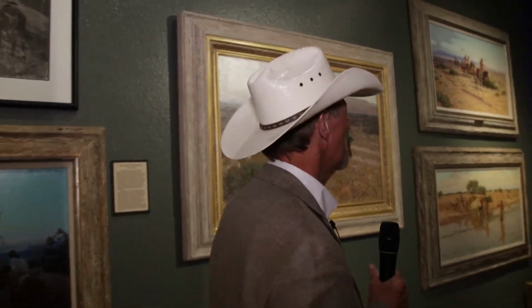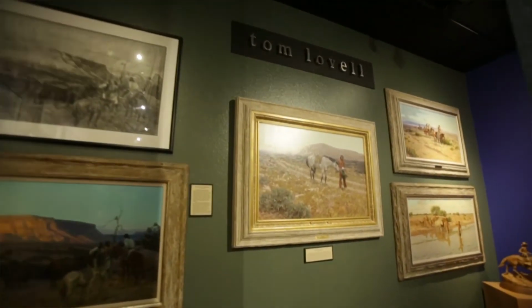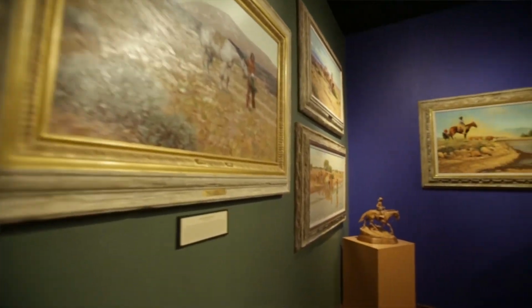As you pass through, there's more Tom Lovell, illustrating the same kinds of things that we've already spoken about with his preliminary drawings and his finished paintings. So you get some other great examples of that from him. And this actually is a large collection of Tom Lovell's work all in one place.